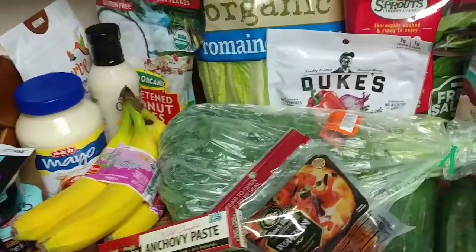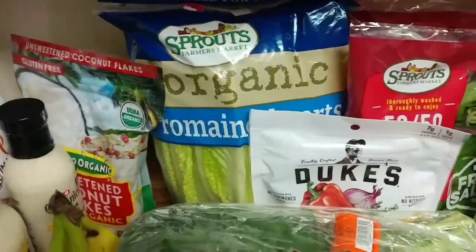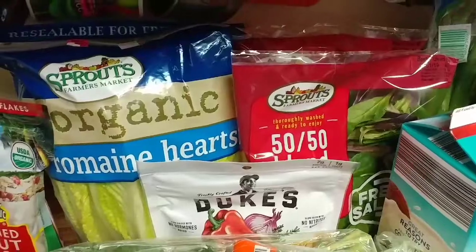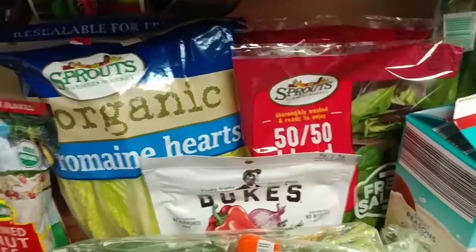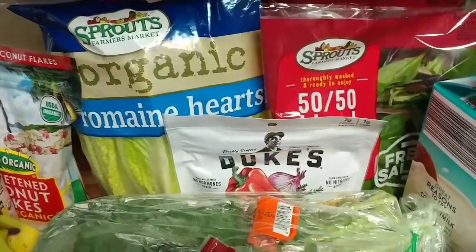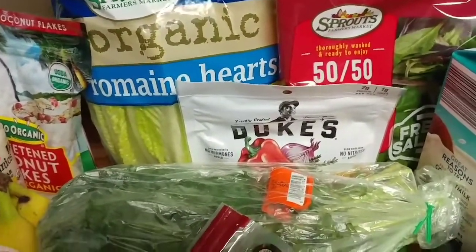Next over here is Sprouts. So I did pick up romaine lettuce. That, of course, is for Caesar salads. I also picked up the 50-50 blends, and that's because I'm making carnitas this week. And usually these roasts make a lot of carnitas, so I'll probably have a day or two of easy salads with it. And then I also plan to use the remainder for stuffed poblano peppers. So I had the poblanos already on hand. That's kind of why I organized it that way.